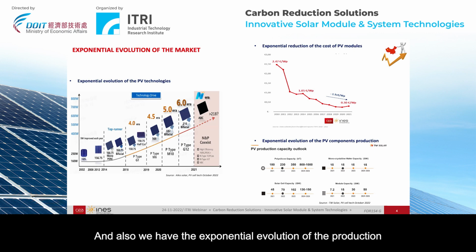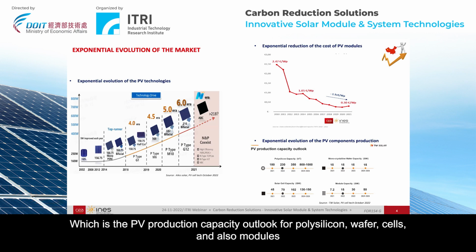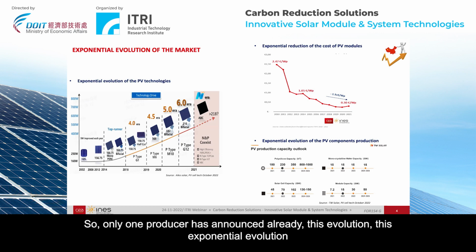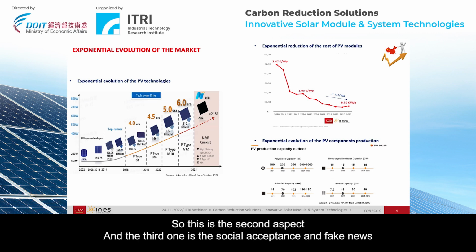And also we have the exponential evolution of production. An example of this manufacturing is a PV production capacity outlook for polysilicon, wafers, cells, and also modules, which will reach about 50 gigawatts, and for example, for cells 113 gigawatts. Only one producer has already announced this exponential evolution. So this is the second aspect.